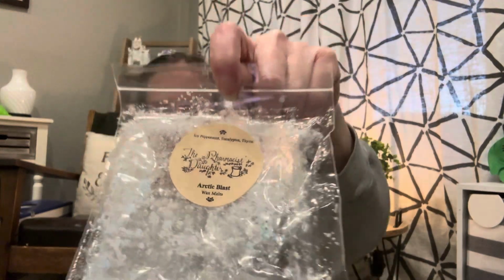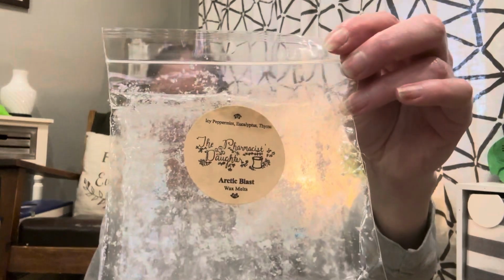So now we're going to talk about vendor wax. The first thing that I got through is from the Pharmacist Daughter, and it's Artic Blast, which is icy peppermint, eucalyptus, and thyme. This was straight up super strong. Even just opening it from the bag, there's no wax left in here. It's that icy peppermint, and then the eucalyptus smacks you in the face. So you really need to like those type of scents to enjoy this. And I needed to have a little chill, relax time this week. So I thoroughly enjoyed this, and if I see this on her website, I would definitely repurchase this.